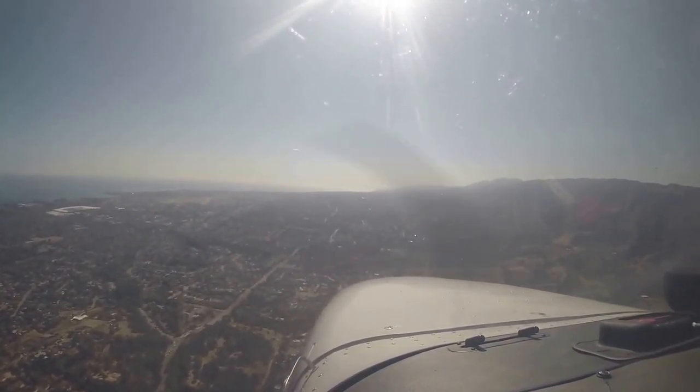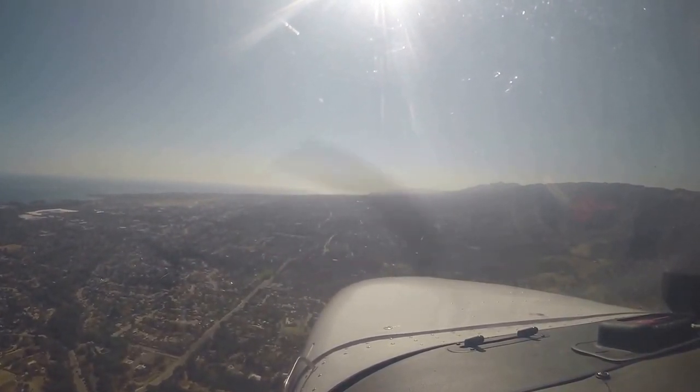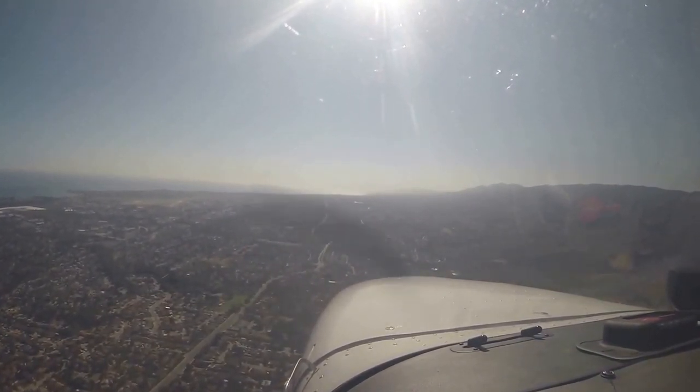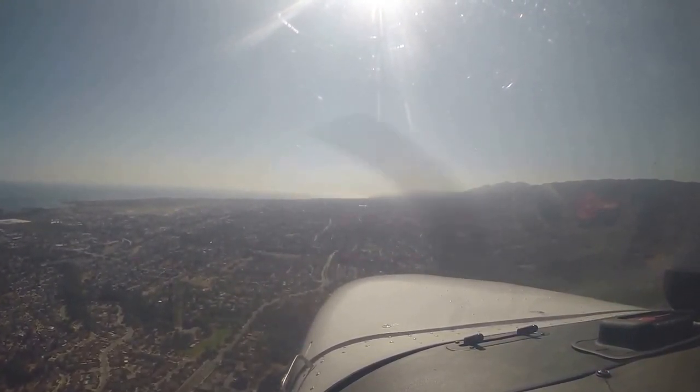Santa Barbara Tower, Cessna 4060 Golf, 15 right, ready for takeoff. 4060 Golf, Santa Barbara Tower, wind 140 at 6, runway 15 right, cleared for takeoff. 15 right, cleared for takeoff, 4060 Golf.